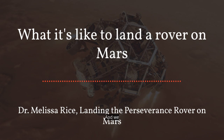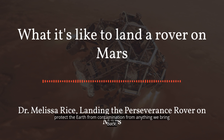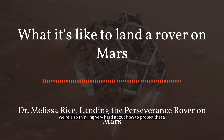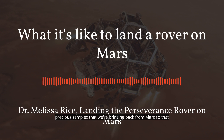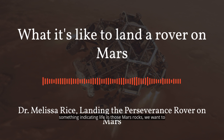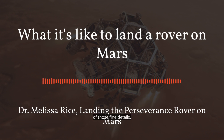And we are thinking in advance about how to protect the Earth from contamination from anything we bring back. And there will be very stringent laboratory protocols used. And we're also thinking very hard about how to protect these precious samples that we're bringing back from Mars so that they don't get contaminated with Earth life. If we find evidence for something biogenic, something indicating life in those Mars rocks, we want to make sure that we're not just detecting our own contaminations. So it's a two-way planetary protection that we're working with here. But we have, again, 10 years to work out all of those fine details.